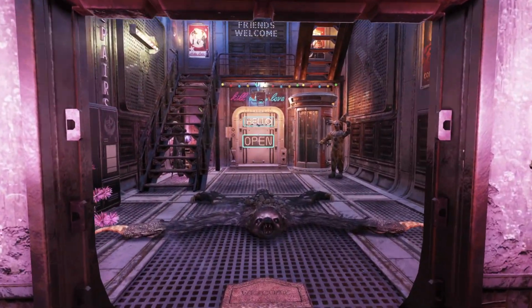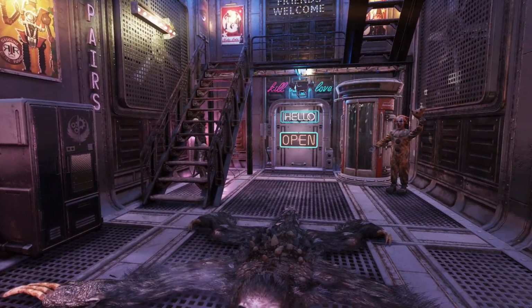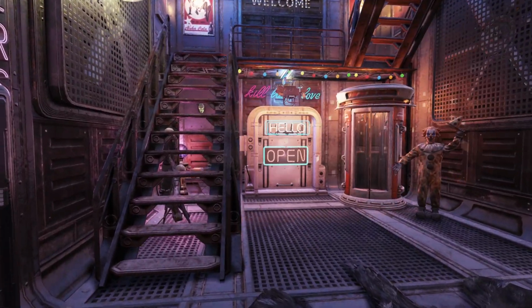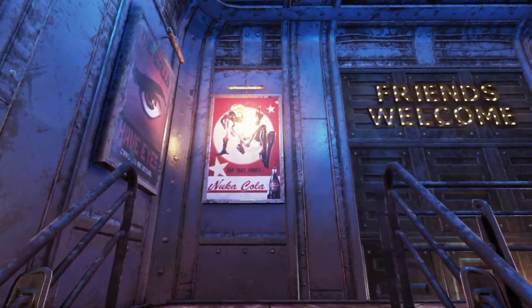Probably not the best value for money that Bethesda have ever offered, I don't think. It's, in my opinion, probably about £10 too much, but nonetheless, it's got some nice stuff in it, so if you feel like picking it up and having this particular fortification for your camp, then it's available.